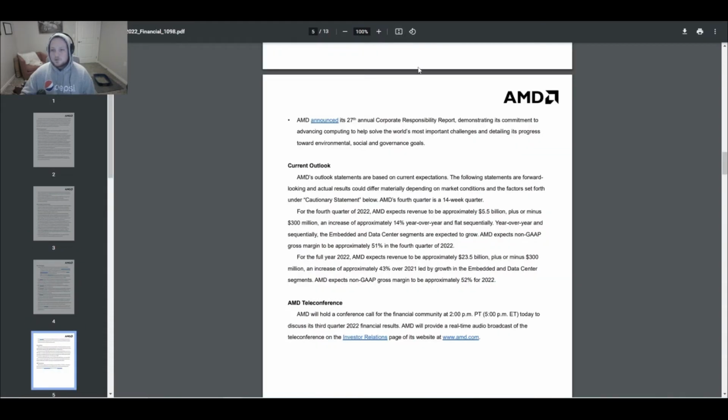Let's move on to AMD here. This is what I wanted to show you guys. So they expect revenue to be 5.5 billion, an increase of 14% year over year. They expect non-GAAP gross margin to be approximately 51%, an increase from 43% over 2021. Guys, just great numbers. That's the entire point of these few things I'm showing you.